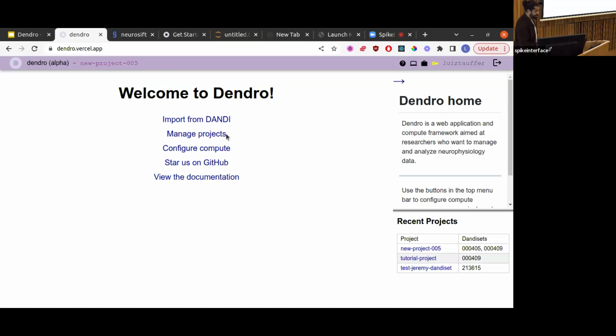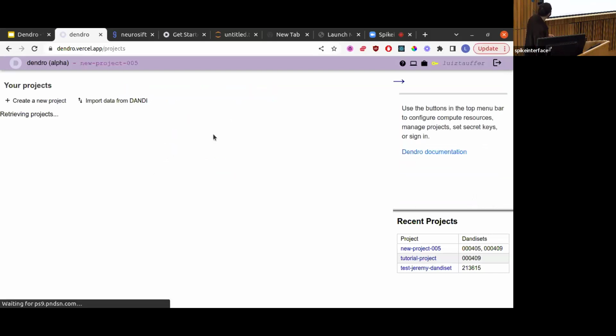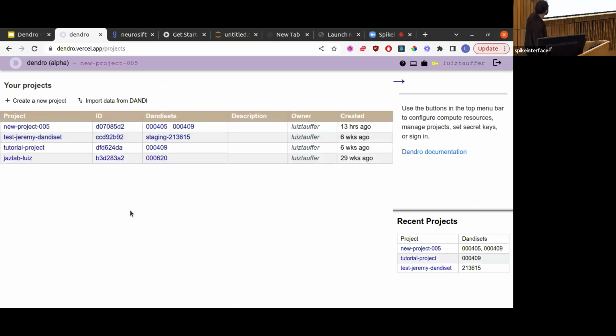All right, cool. Yeah. So a project is a place where you organize the data that you're importing. It is the same place where you're going to store the data that you're producing from your jobs. It's also the place of collaboration. So the same project can be shared among different people. So you can see what other people are producing, compare with your results, and so on and so forth.